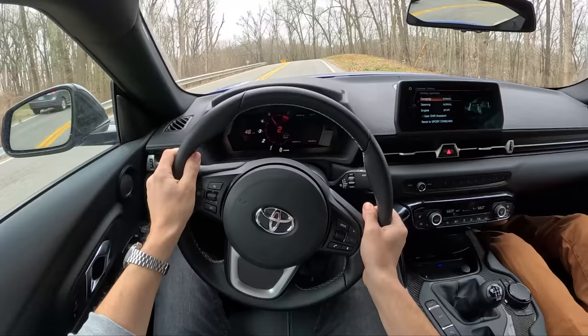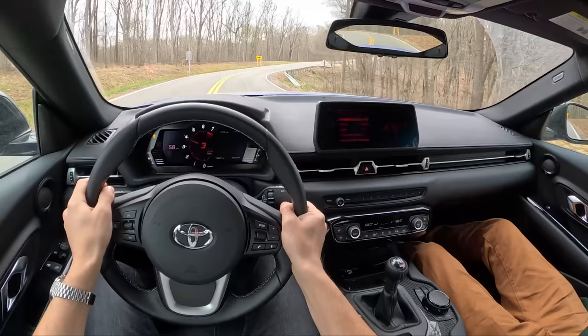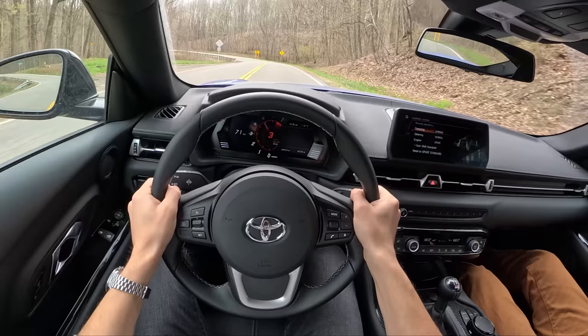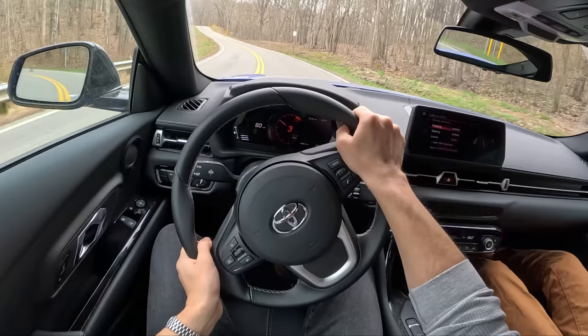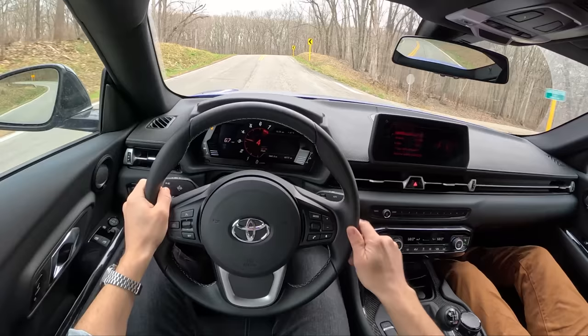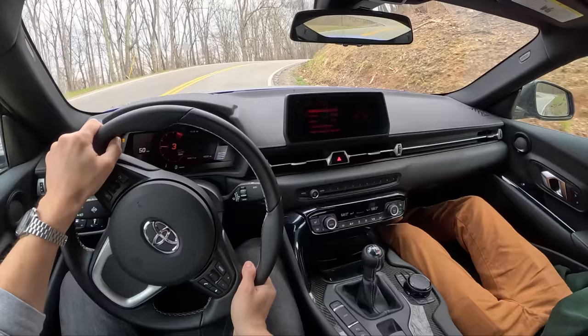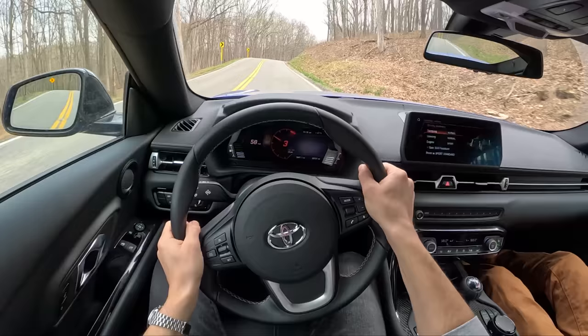Also kind of forgotten what it feels like to drive on summer tires. We're on a set of Pilot Super Sports, which dates this car a little bit. But you know what? I actually kind of like the Super Sport a little bit more than the Pilot Sport 4S. It's quieter, and it still has tons of traction in the dry and the wet. No complaints about this tire. Turbo turn in is so sharp. There's a ton of grip from this front end.